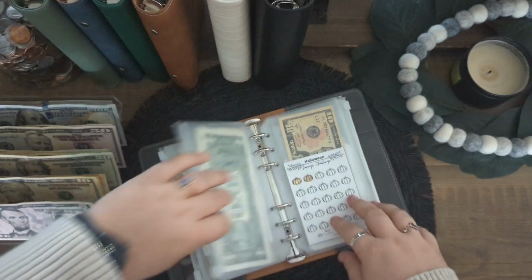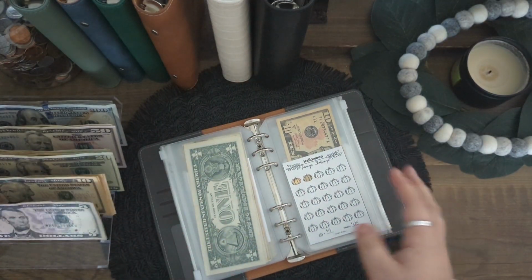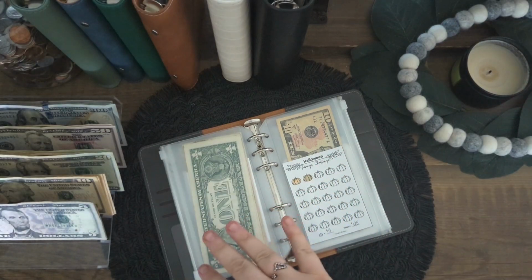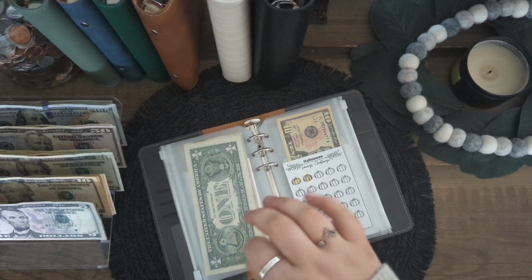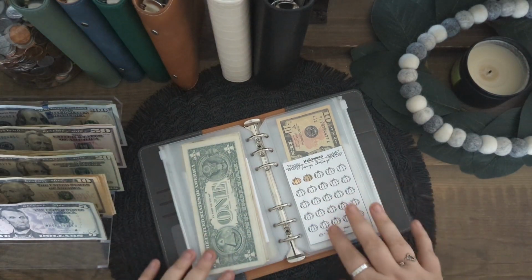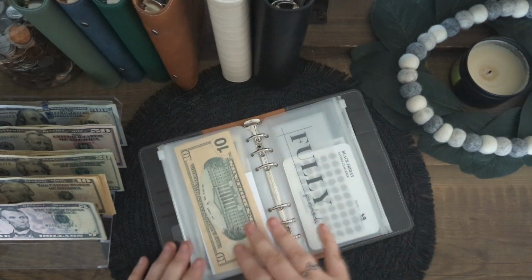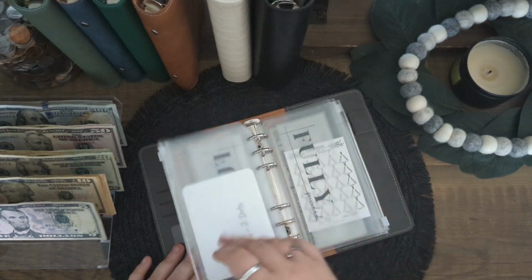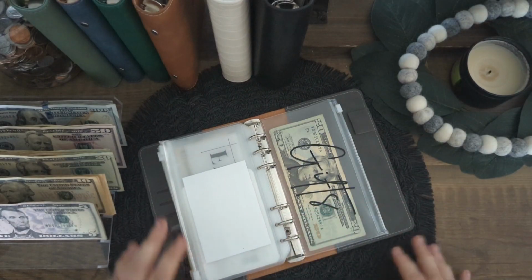So that's all set. Halloween is going to be skipped for right now. I am a little more concerned with New Year's Eve and Valentine's Day, since those will be coming right up, kind of back to back. And then once those are over, I'll focus a little bit more on Halloween. Black Friday is fully funded. Christmas is fully funded. So those are good for now.